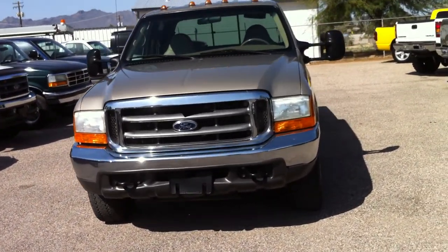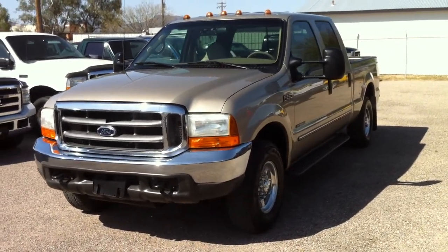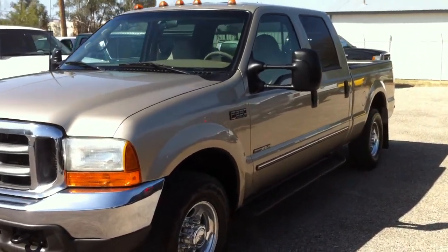And if it would have had under 100,000 miles, they would have sold this in a second on their property. But they can't offer financing with that many miles on it. So they just send them to the auction.